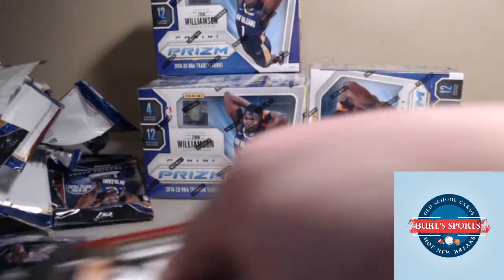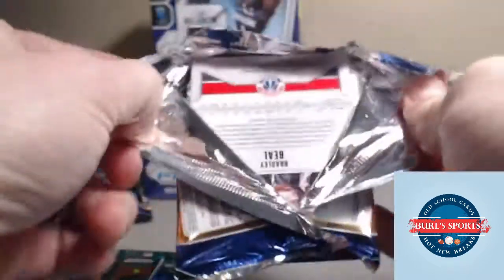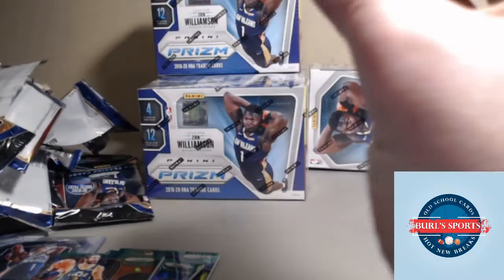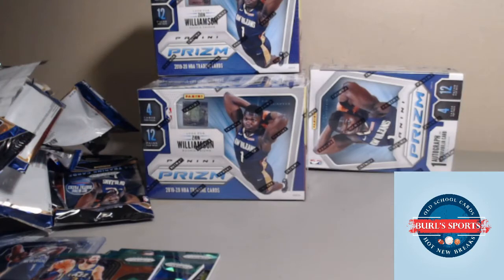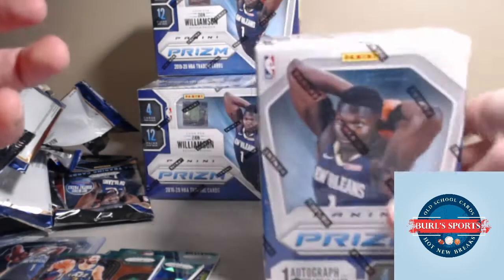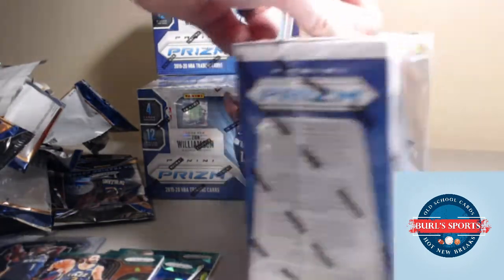Curry. And last pack out of this one, got Matisse, Aaron Gordon, green ice. There you have it. Maybe do another one here. Feeling good after that. RJ, so let's see where things go.